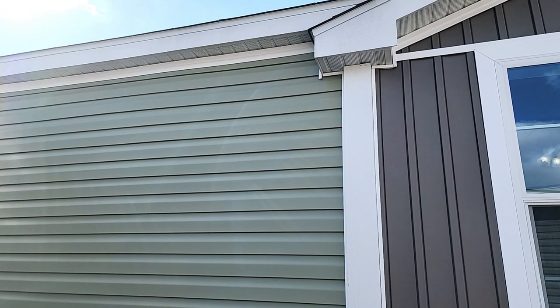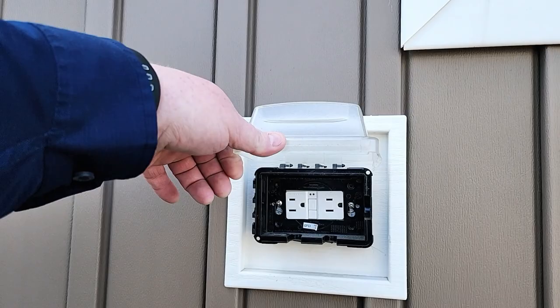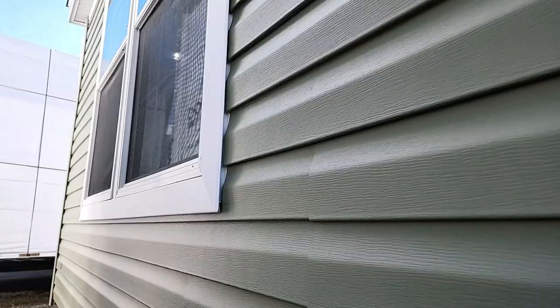If I can get it all on the camera here. Camera skills are getting a little better. Also, I'd like to point out these receptacles right here. Man, these things are huge. Love them. Having them out here, they're covered and protected against water and rain and all that good stuff. So we're kind of tight here where I'm at. So I'm going to go down the side here as best I can for you guys. You can kind of look at it.